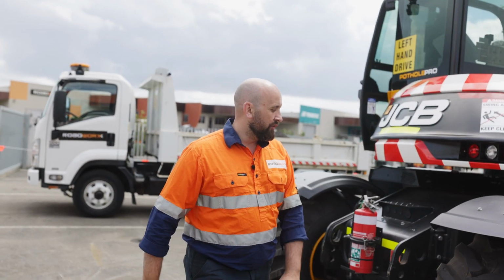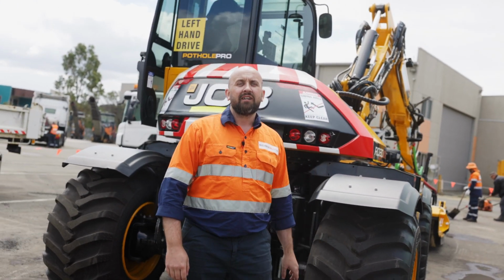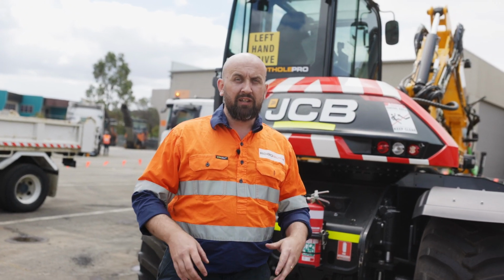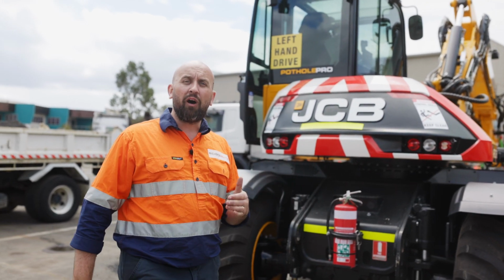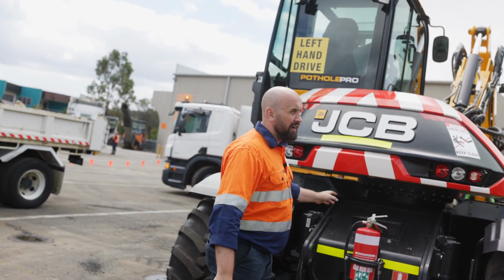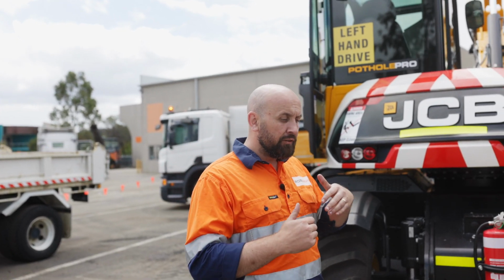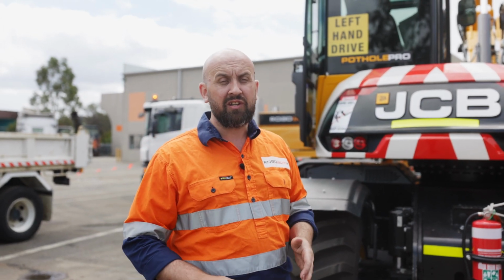So first thing you notice about the JCB Pothole Pro is its tyres. It's 6-bar tyres. It's a very innovative way compared to your traditional rubber ducky. It's single tyre rather than your double. Helps a lot with stability, and with that you've got your axle locks, which is another great thing for that nice, comfortable drive while you're on, whether it's on the road or having a profile in position.